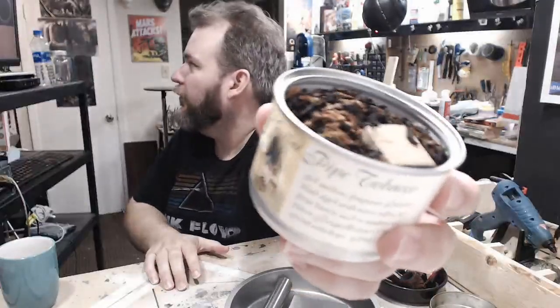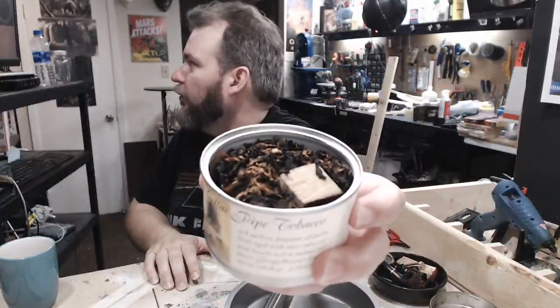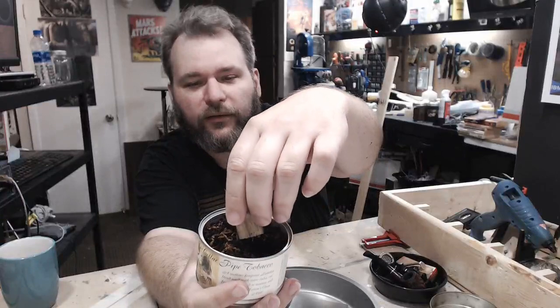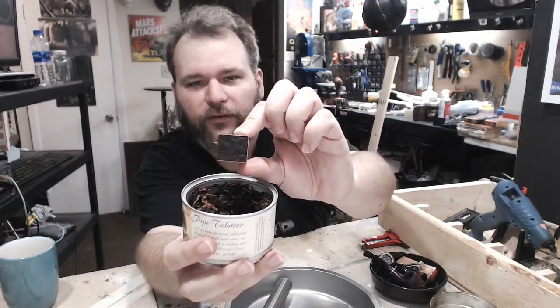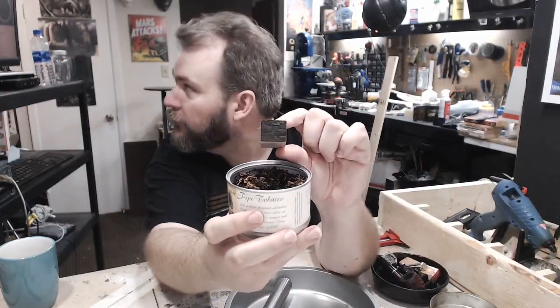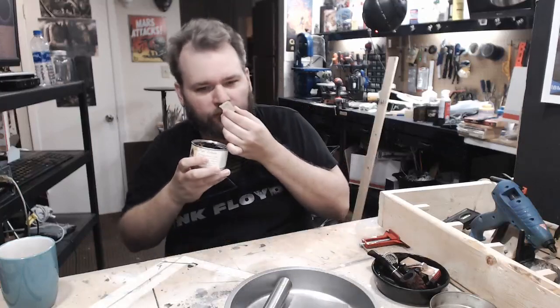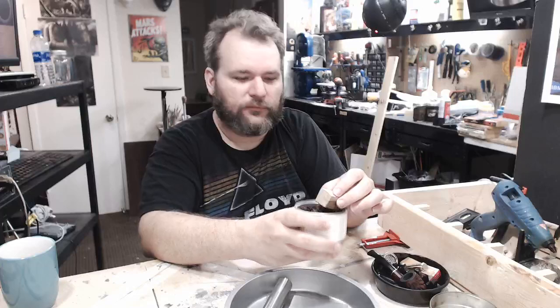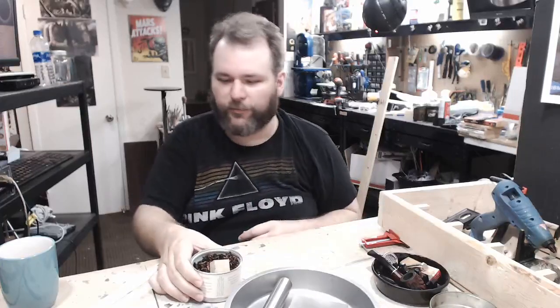Get it kind of visible here. That is the stave cube, the whiskey barrel cube, inside the blend, and there it is. There's the side that had the whiskey. Yep, that's a strong flavor there, a strong odor.